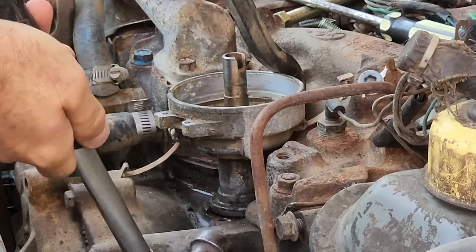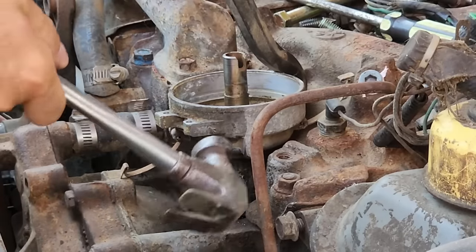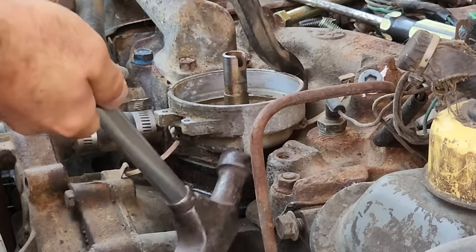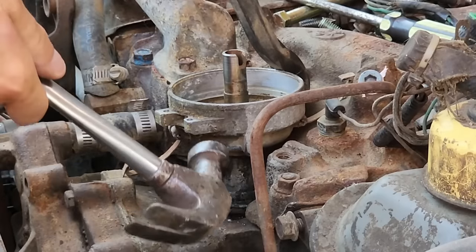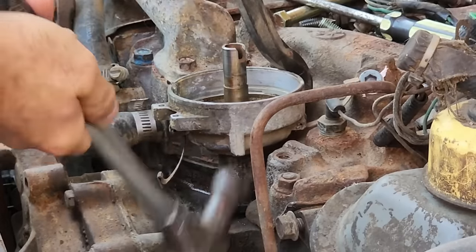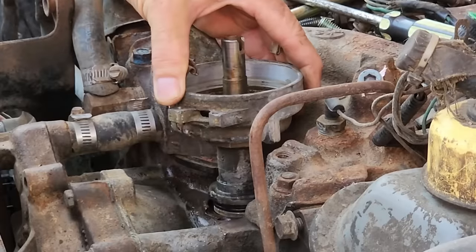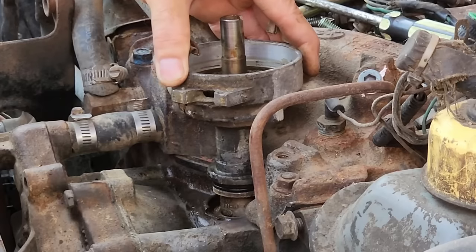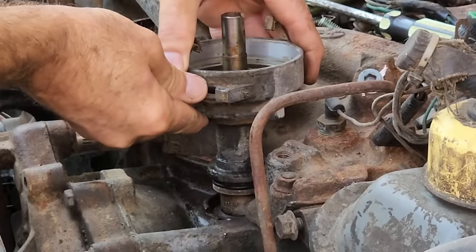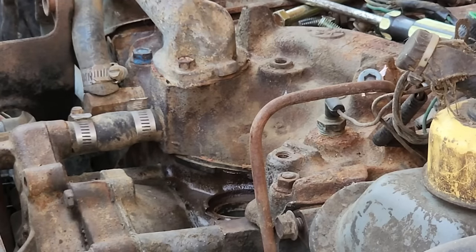Patience is the key. If this didn't work, I'd probably apply a little bit of heat to it down in here. It looks to me like it is coming out. There we go. Not too bad.